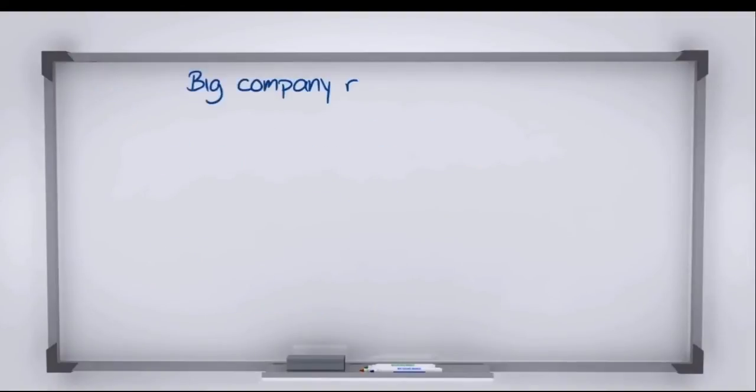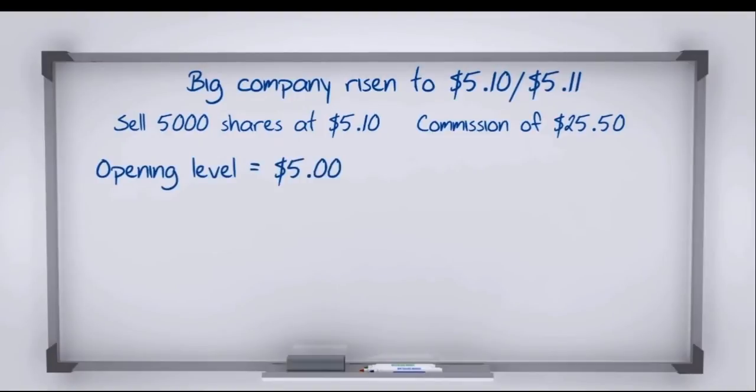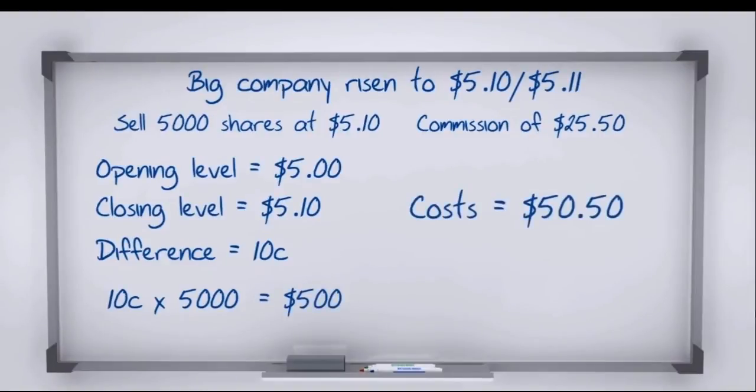It's near the end of the day and big company shares have risen to $5.10, $5.11 and you decide to take your profit. You sell 5,000 shares at the sell price, $5.10, and pay a commission in this example of $25.50. So your profit is calculated as follows. The opening level of the trade was $5. The trade was closed at $5.10, giving us a difference of 10 cents. 10 cents times 5,000 CFDs bought is a profit of $500. Costs of $50.50 with the commission, so our overall profit on the trade after costs is $449.50.